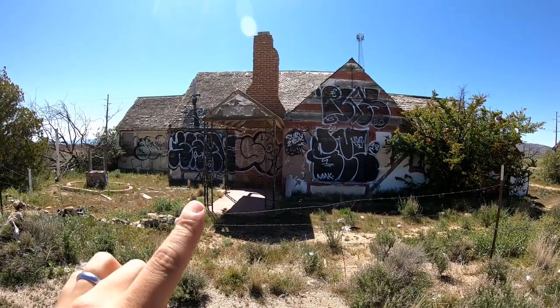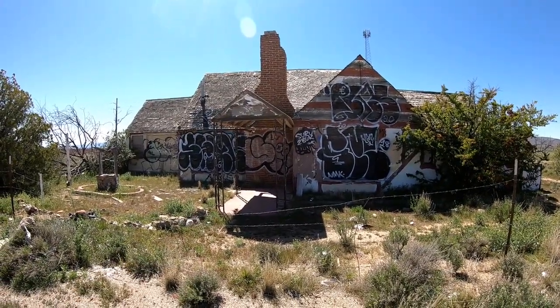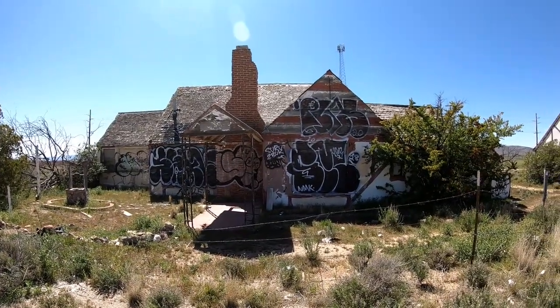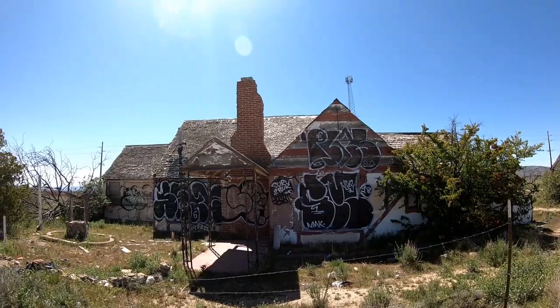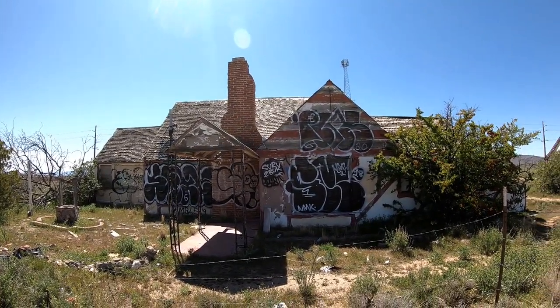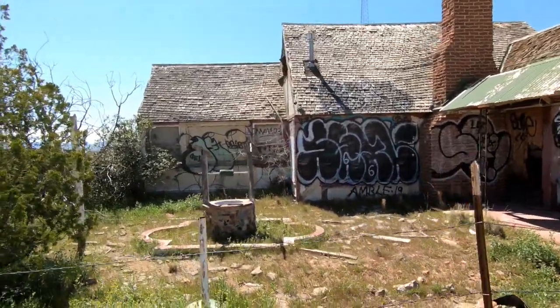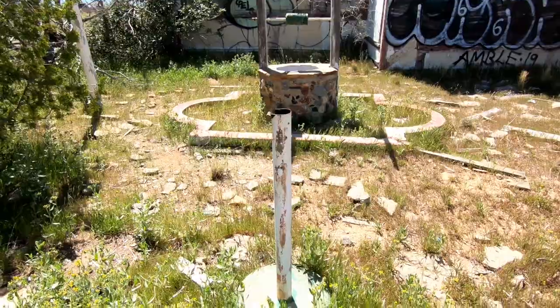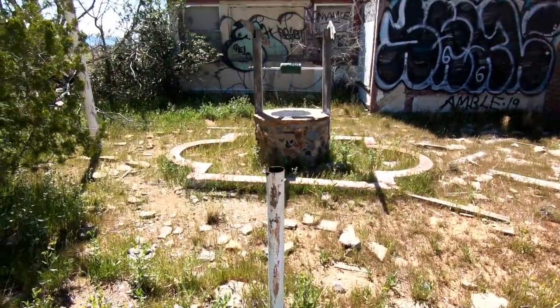We used to have something like these back at my mom's place back when I was growing up. And then they took them down. I think it's because me and my brother and sister kept climbing them. Old chimney. Looks like that could crumble any day. That is so cool. Old little well right there. I bet that's where they played tetherball. Or not.